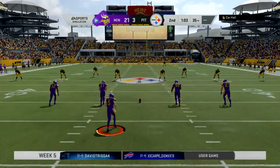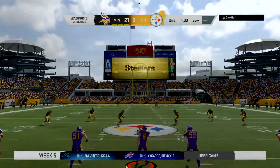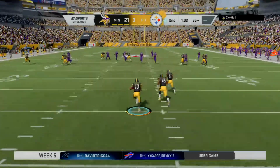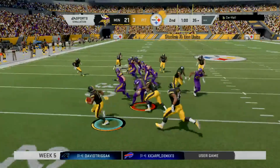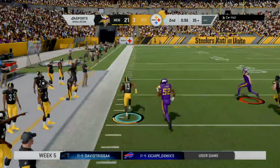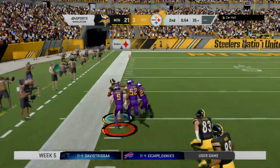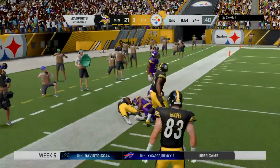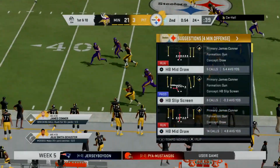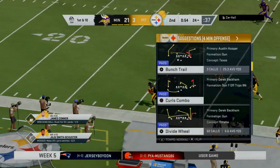Set now to kick this one away, and off it goes. This is fielded at the goal line. Forget the idea of flipping the field. They have now put themselves in a position to score points with that big-time return.